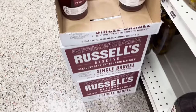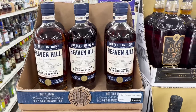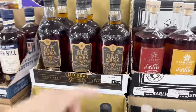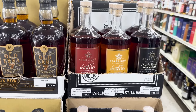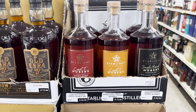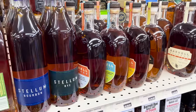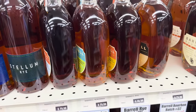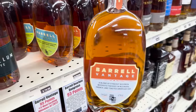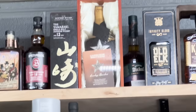Russell's Single Barrel is here in droves. If you want Russell's Single Barrel, this is the place to get it. Little Heaven Hill, Bottled in Bond, Old Ezra, that I can finally pronounce, I think. Little Single Barrel action. These are all the Starlights they have out here. Pretty cool. This price on the barrel products is crazy good. Look at these prices. $80 for Barrel Vantage? Come on. That's good.